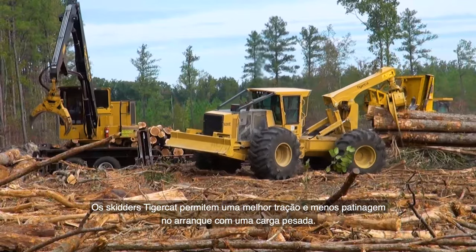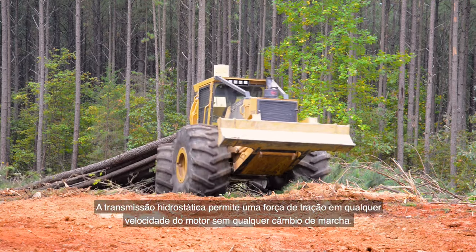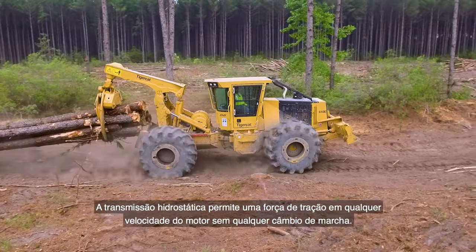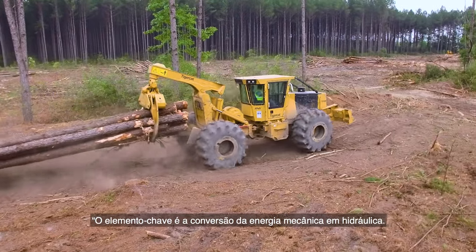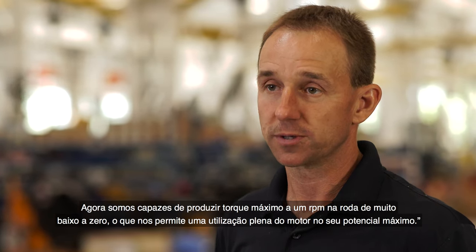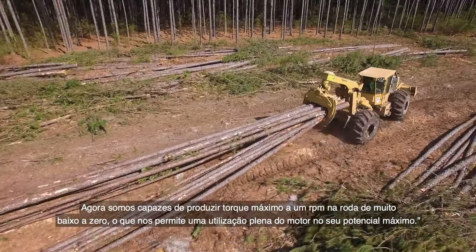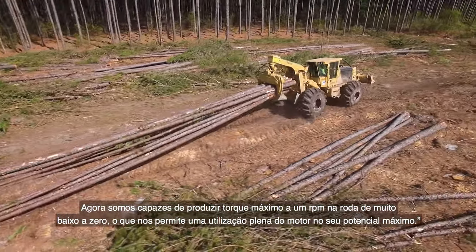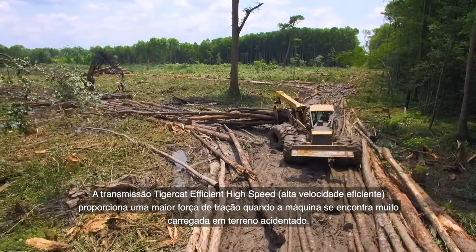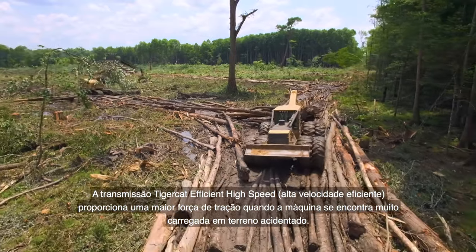Tigercat skidders offer better traction and less wheel spin when taking off with a heavy load. Hydrostatic drive delivers maximum tractive effort at every engine speed with no gear shifting. The key is the conversion of that energy from mechanical to hydraulic. We're now able to produce maximum torque at very low to zero wheel RPM, and that allows us to fully utilize the engine to its maximum potential. Tigercat's efficient, high-speed drive provides even more tractive effort when the machine is heavily loaded in tough terrain.